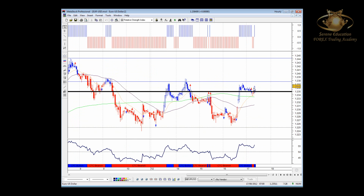Okay, that's what we want. We want confirmation. We want a genuine move away from this major support and resistance level. The further away we get from it on the upside, the more likely the positiveness is going to be long term. But if you don't see that, then it's going to just be pulling it back to that major support and resistance level.